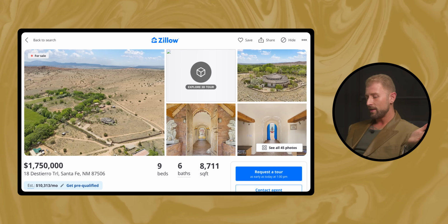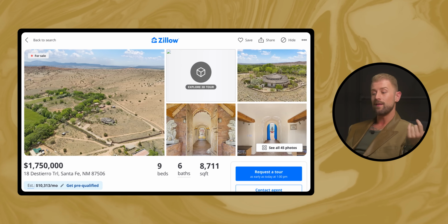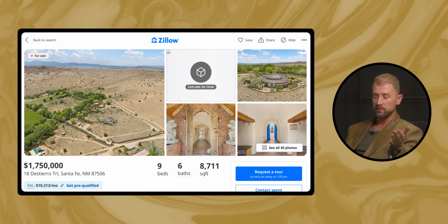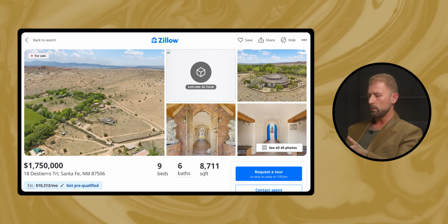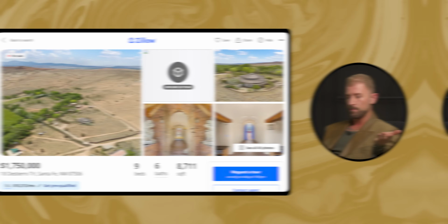This one's looking a little bit better. We got 1.7 million. You know, price bracket isn't as high as the last one. We got 9 beds. We got 6 baths, just under 9,000 square feet. It also looks like you have a giant plot of land to it, so that's a bonus. Not my style from the exterior. It's looking like kind of like a hobo spaceship. We got the straw roof, although the compound itself is quite large. It looks like you have a lot of space if you want to, you know, farm.